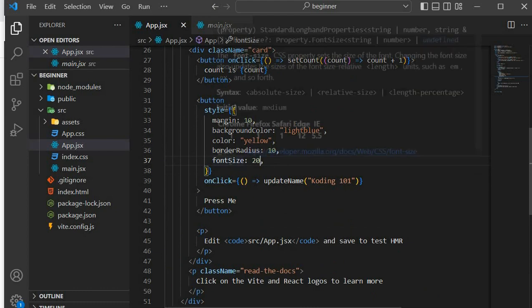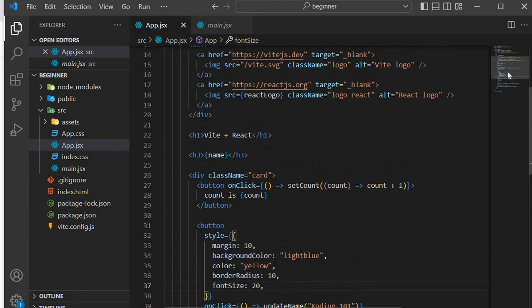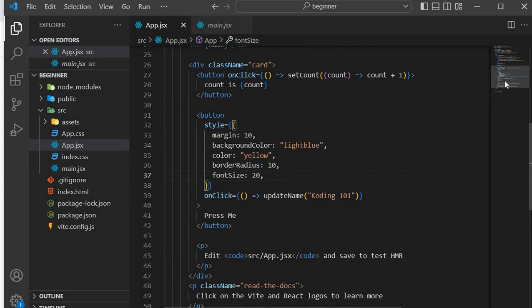Alright, so that's how you would simply style your CSS tags like that. This is called inline styling. But I do want to say React has a couple of CSS libraries that you can use inside of it. One of the most popular ones is Tailwind CSS. I do have a video regarding Tailwind CSS, so you can check that out and see how Tailwind CSS is used within React. It's very, very important for you to do so. Alright, so this is inline styling.